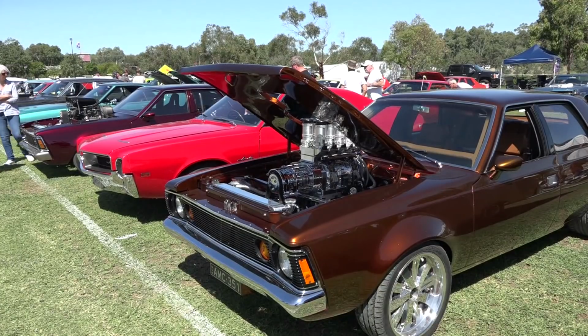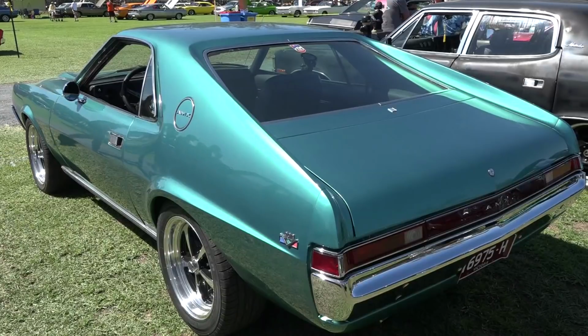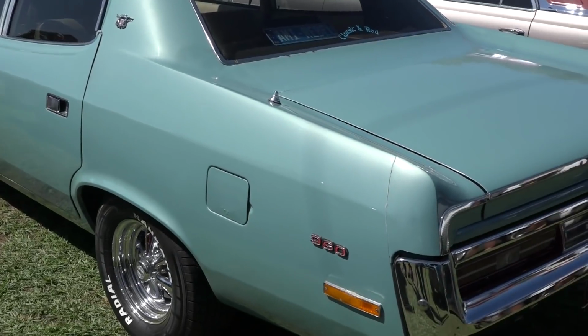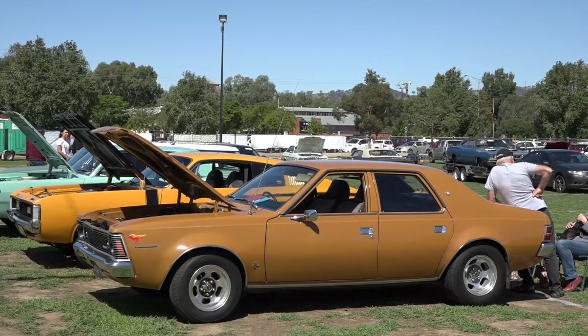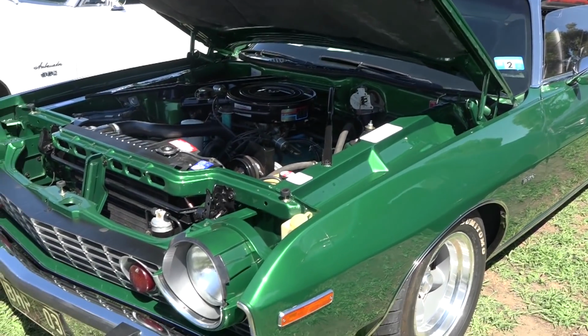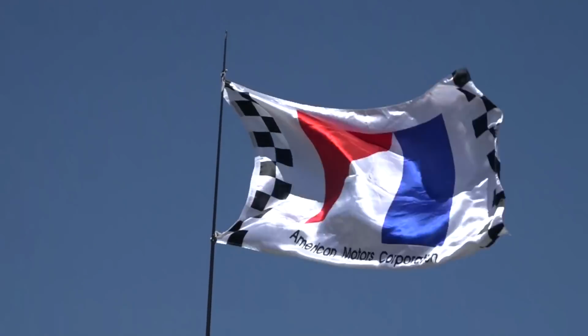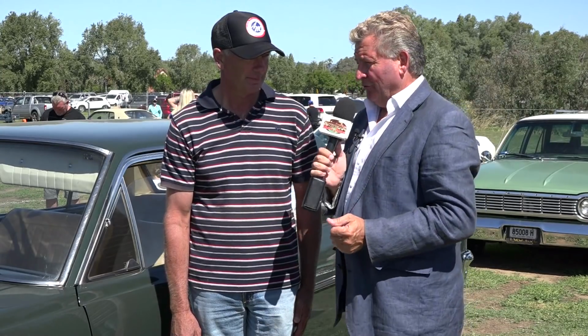The AMC fraternity are always welcome here at Chryslers on the Murray. And back in the day, AMC built some pretty serious gear. And it's only once a year that you'll find so many AMCs here in one location. Making our way through now, time for the AMC segment part of Chryslers on the Murray for 2020.